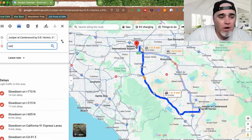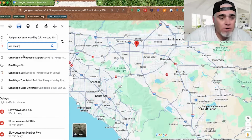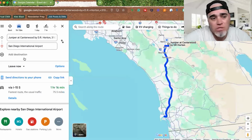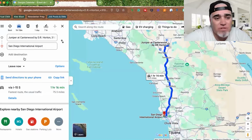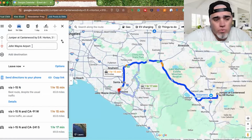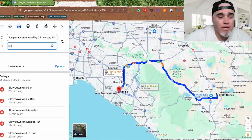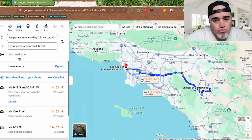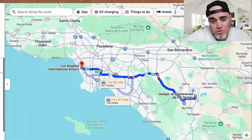Other airports to consider. Part of the reason I do these airports is just as points of reference. That way, let's say you have to go to San Diego, but you need to go somewhere specifically in the Gaslamp, you have a point of reference there. San Diego Airport is about an hour 15. The John Wayne Airport in Orange County is once again an hour 15, and then LAX, we'll see how far that is. LAX, we're looking at an hour and 52 minutes. So a little bit less than 2 hours.